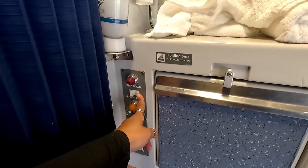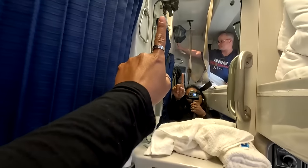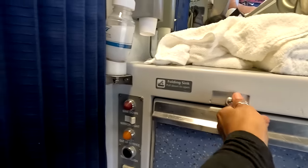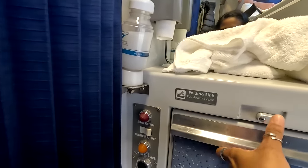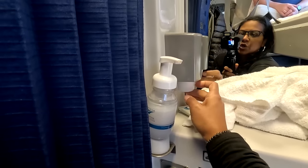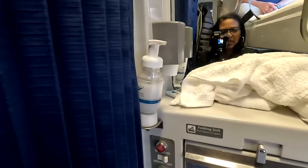And there's a mirror light, which lights up right here. And then when the sink is down, see how this lights up here? That way it alerts the person up top that they can't come down. And then you've got some soap here, and they give you these nice little cups, which is perfect for in the morning for brushing your teeth.